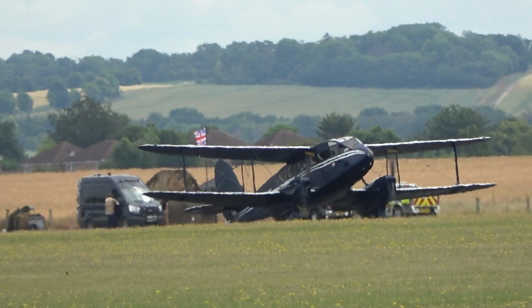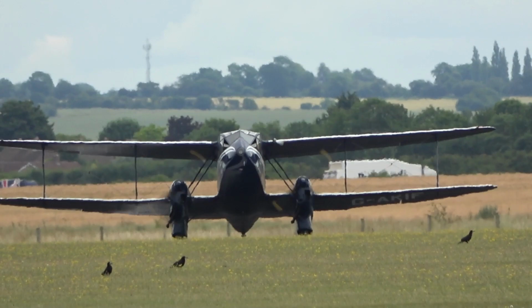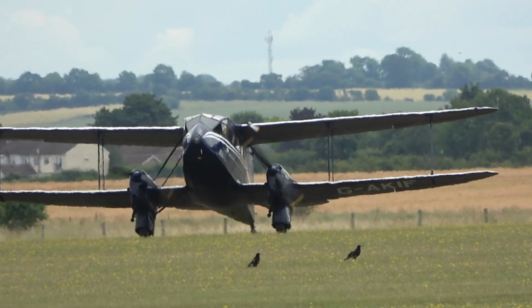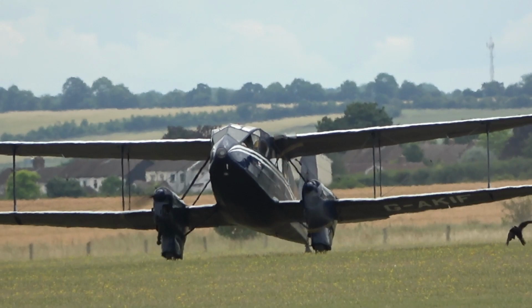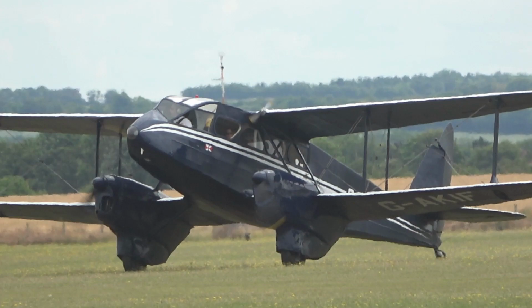Duxford. This, of course, was a derelict airfield closed in RAF service in 1961, and for many years it was falling into dilapidation. And when you think about what we have here today, it's quite remarkable that we managed to secure the long-term future of the site at Duxford as a museum, bearing in mind all of the historic events that have occurred here over the years.